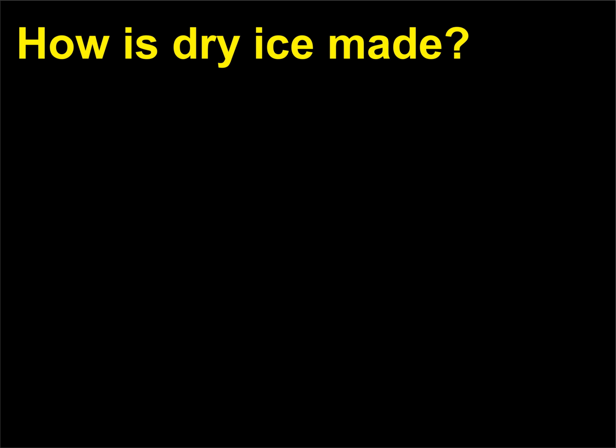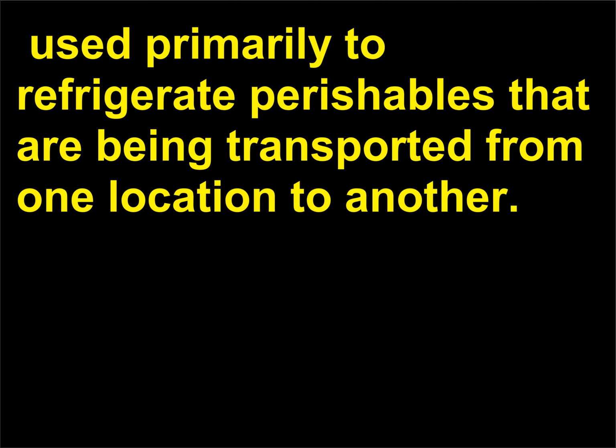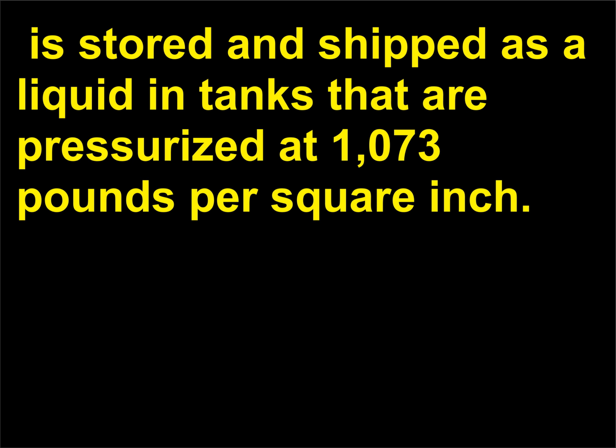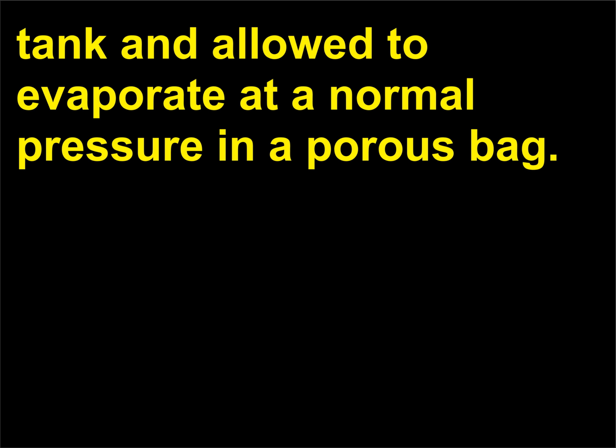How is dry ice made? Dry ice, a solid form of carbon dioxide, CO2, is used primarily to refrigerate perishables that are being transported from one location to another. The carbon dioxide, which at normal temperatures is a gas, is stored and shipped as a liquid in tanks that are pressurized at 1073 pounds per square inch. To make dry ice, the carbon dioxide liquid is withdrawn from the tank and allowed to evaporate at a normal pressure in a porous bag.